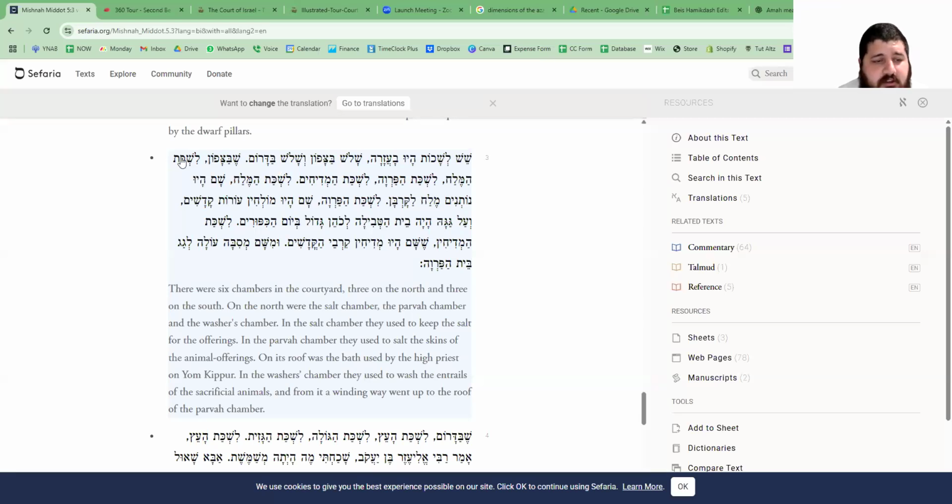On the north, you had one chamber called Lishkas Hamelach, the chamber of salt. The next chamber is called Lishkas HaParva, the chamber of Parva. Sounds like the word Pariv. We'll explain what these chambers are. And then the third chamber is called Lishkas HaMadichin, the chamber of washing. Okay. Lishkas HaMelach. What was the chamber of salt for?